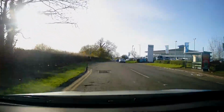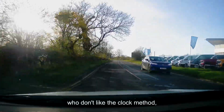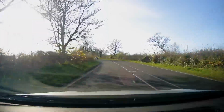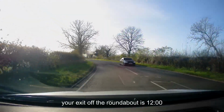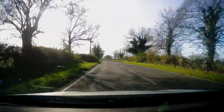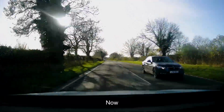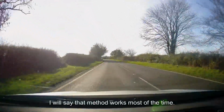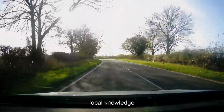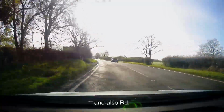So do remember, I know there are some instructors out there who don't like the clock method, but it works. If your exit off the roundabout is 12 o'clock or beforehand, it's a left-hand approach. After 12 o'clock, it is a right-hand approach. Now, I will say that method works most of the time. However, sometimes local knowledge says different, and also road markings.